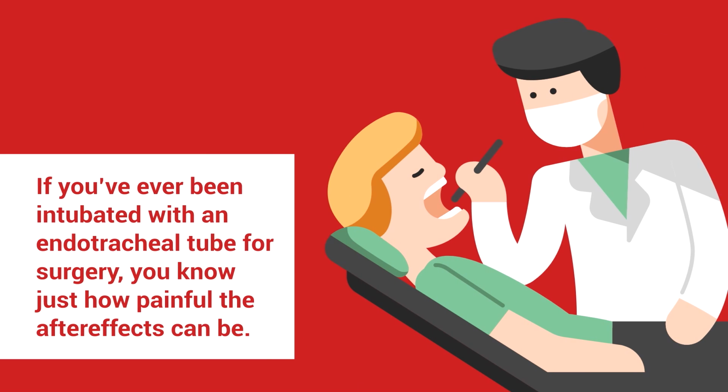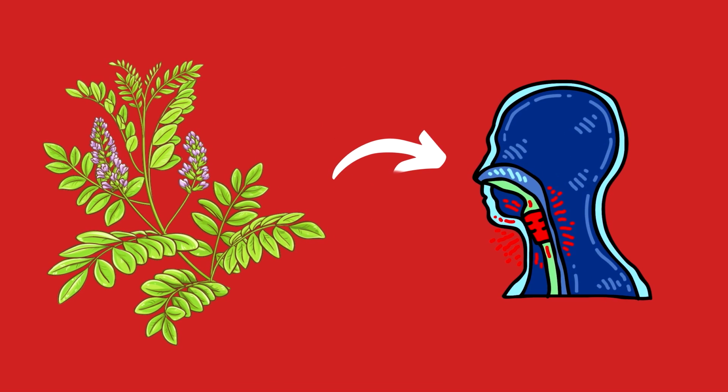If you've ever been intubated with an endotracheal tube for surgery, you know just how painful the after effects can be. Licorice root can be used to prevent or treat this type of soreness.